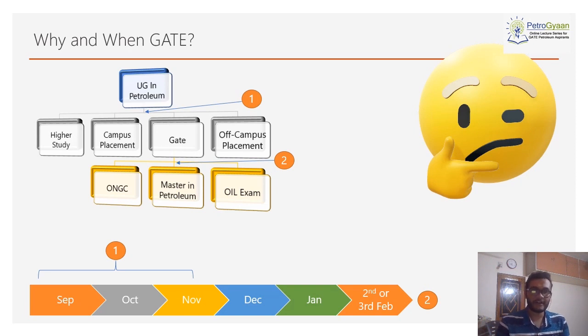After undergraduation in petroleum engineering, any student has four options. He can join higher studies, and for higher studies we have two options. A student can give the CAT examination and join an MBA, or give GRE and join an MS in foreign countries. The second option is campus placement. If your university or college has good campus placement, then you can try for campus placements. The third option is GATE, and the fourth option is off campus placement. And in the oil and gas industry, off campus placement is very hard.